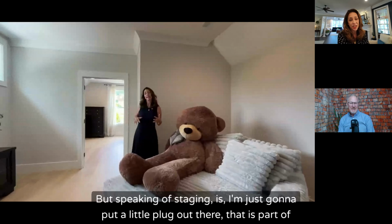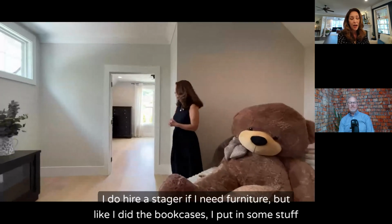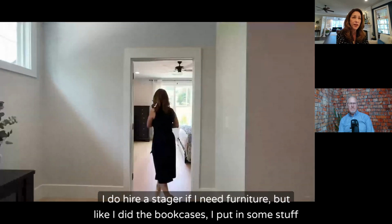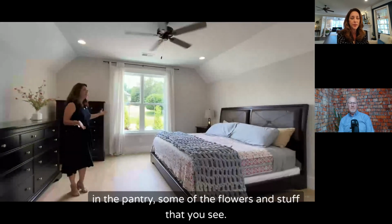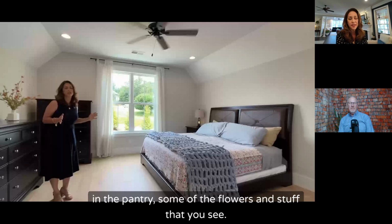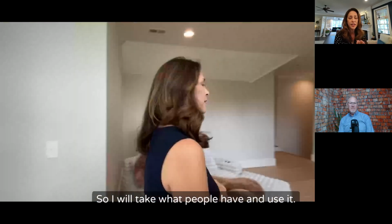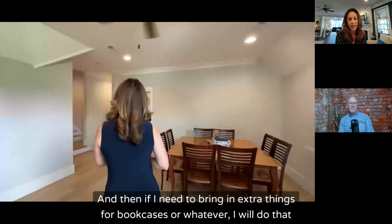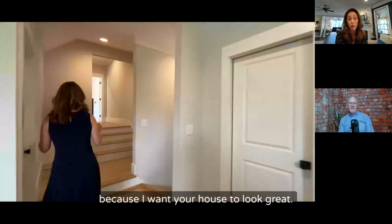But speaking of staging, I'm just going to put a little plug out there. That is part of what I do. I do hire a stager if I need furniture, but like I did the bookcases, I put in some stuff in the pantry, some of the flowers and stuff that you see. So I will take what people have and use it. And then if I need to bring in extra things for bookcases or whatever, I will do that because I want your house to look great.